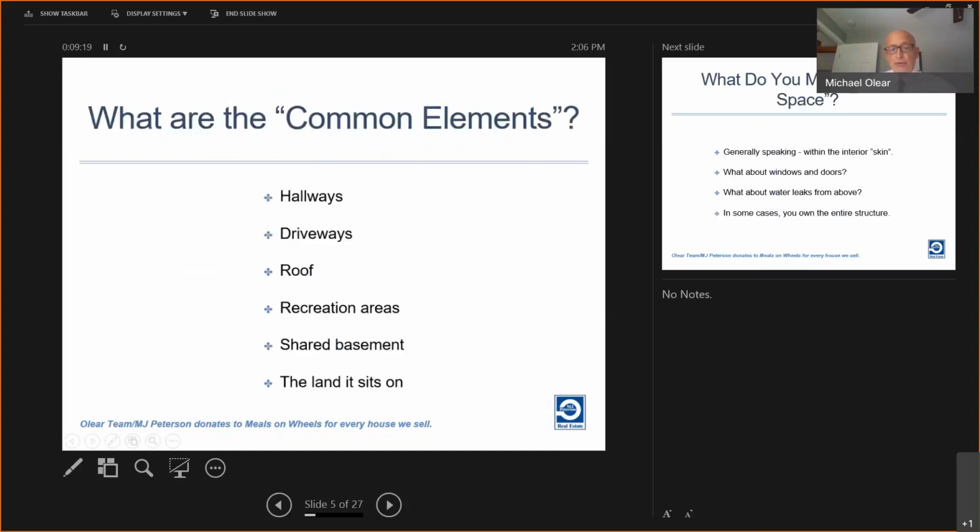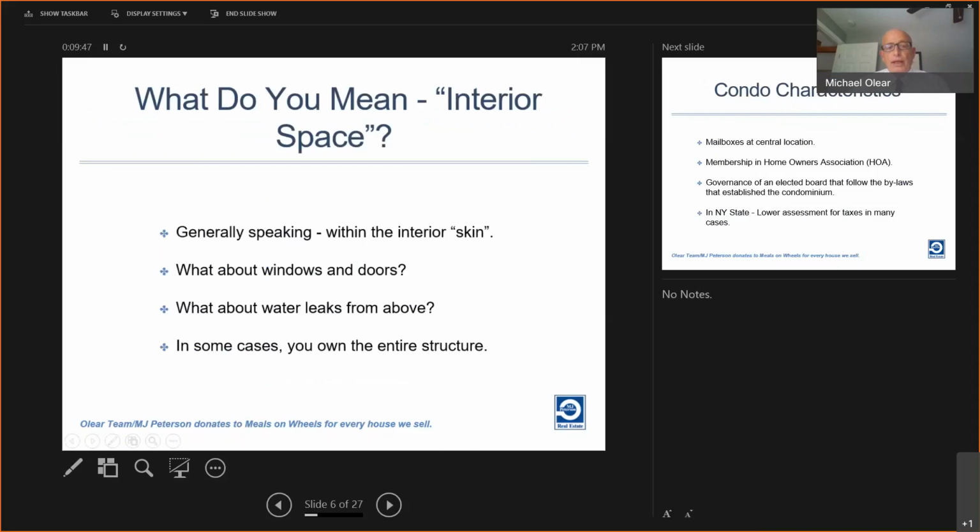Here's some other examples: recreation areas. Frequently, the land that the development is sitting on is common ground. Everybody owns that. The roof on the structure, quite frequently when it's a condominium, unless they're detached units, is owned in common by everyone.